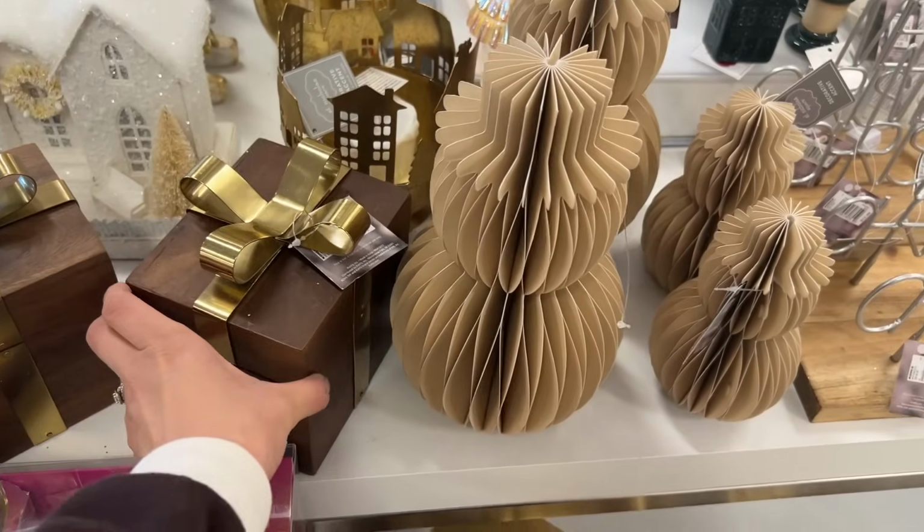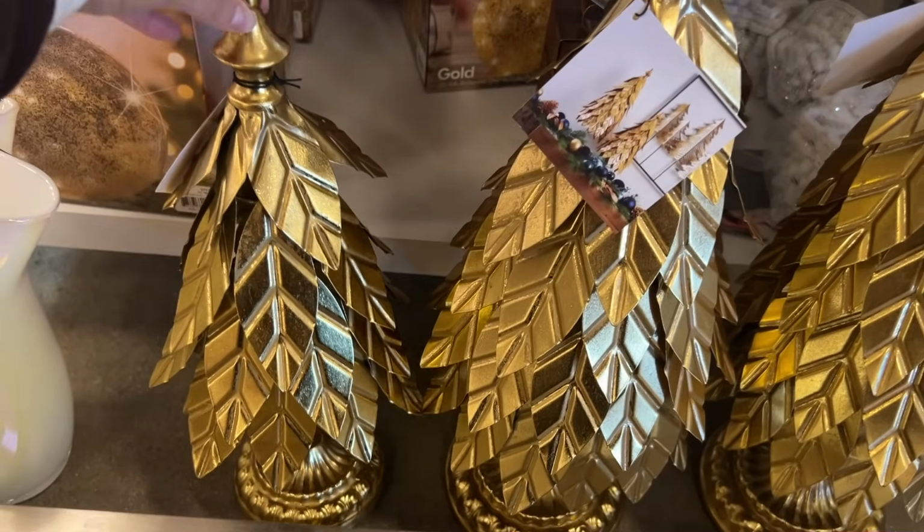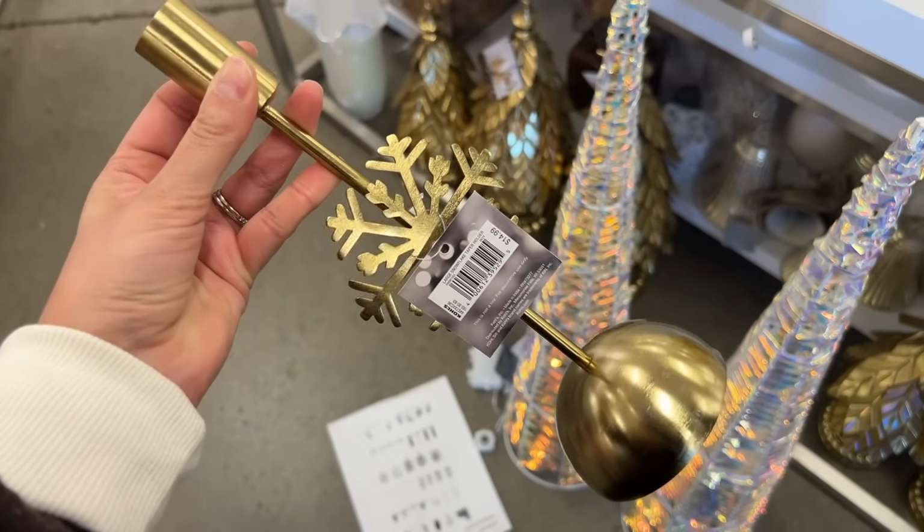Here's the stained box, and you can see how they open. I loved these gold trees as well. Definitely a very unique design.